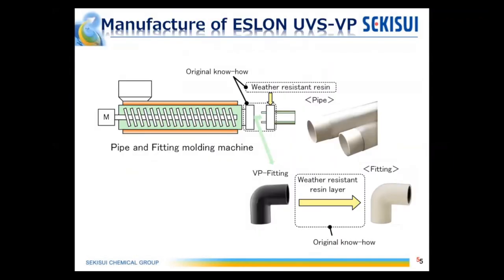This slide shows the manufacturing process of UVS pipes and fittings. The pipes are extruded in the pipe extrusion machine, and we install equipment to coat the pipes with weather-resistant resin concurrently during the extrusion process. This is to achieve a homogeneous bonding between the PVC resin and the weather-resistant resin. Meanwhile, for the fittings, we send them for a secondary coating process of weather-resistant resin layer, and this is the outcome of the fittings.